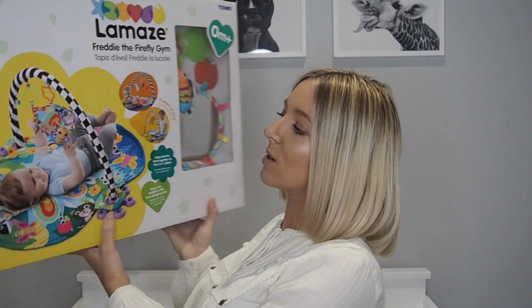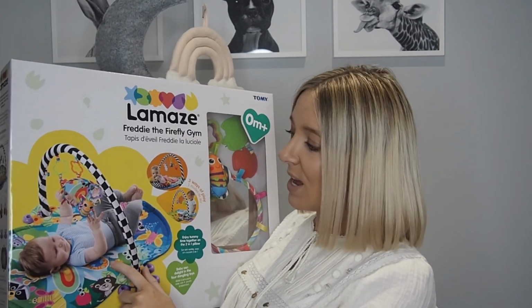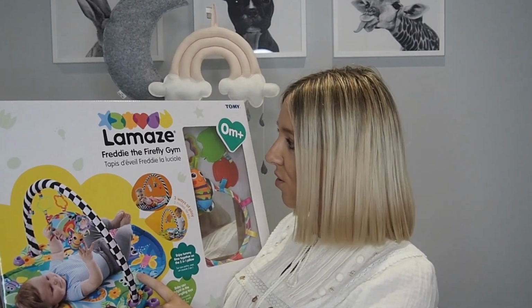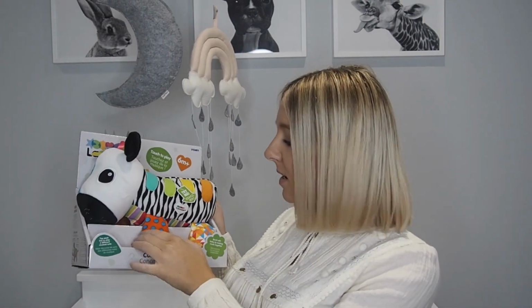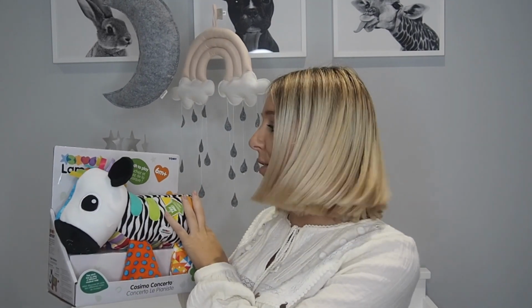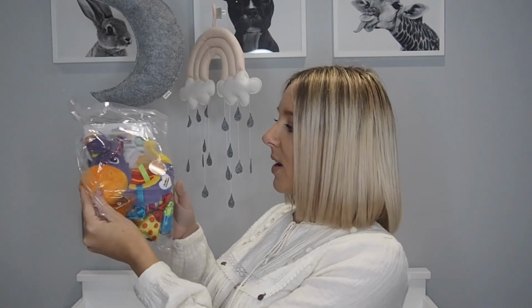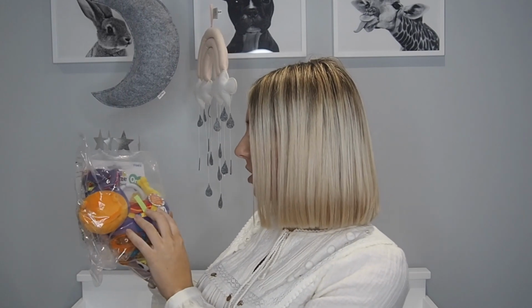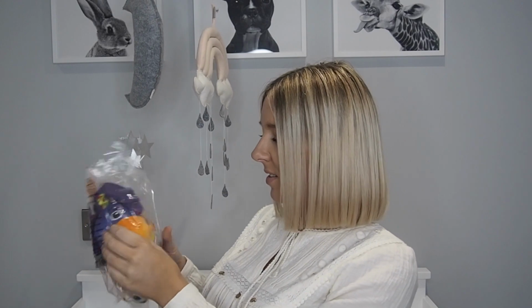And then we also got some of these sent from Lemaze. We've got a few different toys, so this one is like the mat that you can rest her on, and it has the toys dangling. These ones are 6 months plus, but they make all different noises, and they're just very bright and colourful, and they're from Tommy, but they're a brand called Lemaze. This one here is 0 months, and this was just the little squeezy donkey, so yeah, just some cute little toys for her.